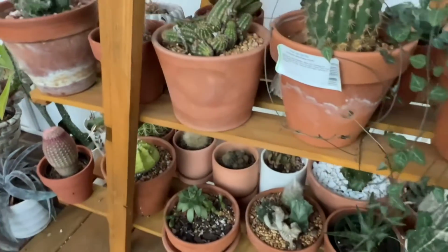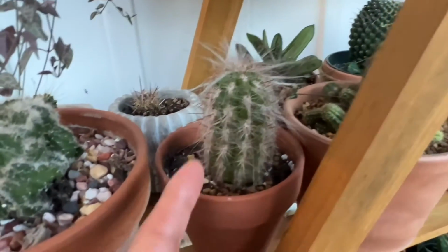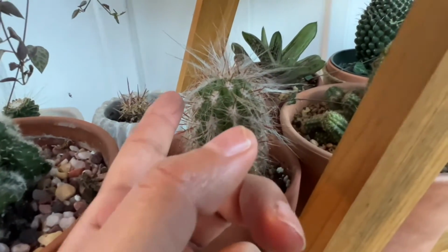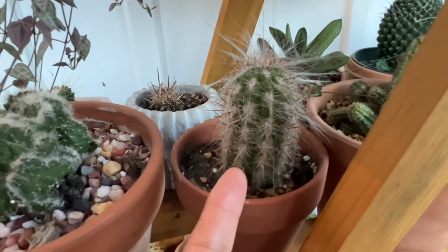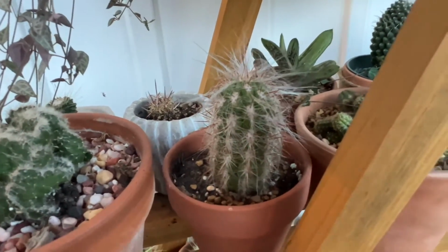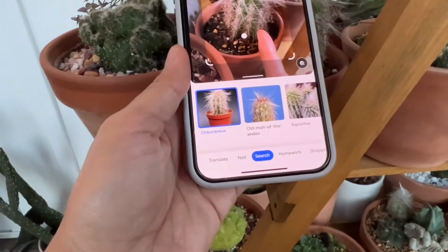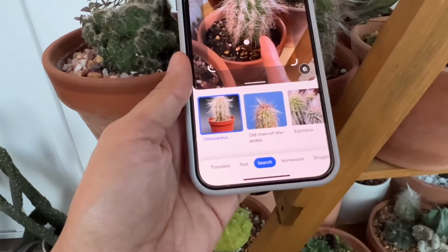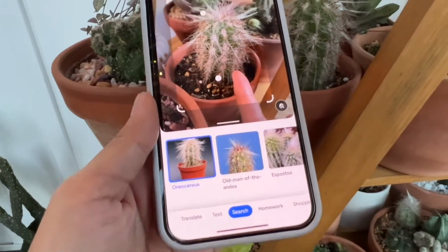Okay. And this one's another type of hairy one, and I love it, love it, love it. See, it's like a hairy man, and this hairiness of a lot of the cacti, I learned, helps to protect it from getting sunburned. So it's a type of Oreocereus. Okay. It's also known as Old Man of the Andes.